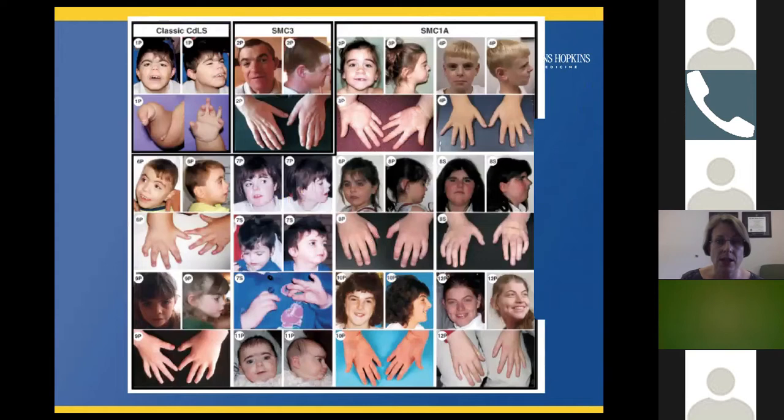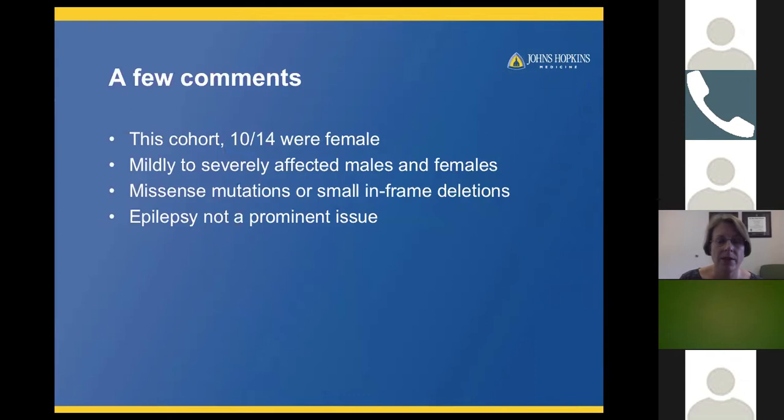In general, the patients who are identified with SMC1A mutations are both boys and girls, and they are more mildly affected than classical CdLS, including they tend to be more mildly affected intellectually and in terms of their limb anomalies. At that point, all of the SMC1A patients had been identified. They were skewed a little more female, with a range of severity.